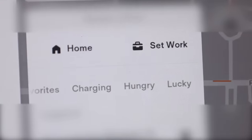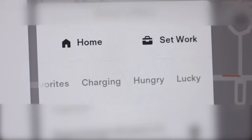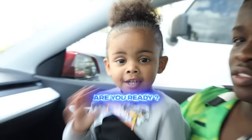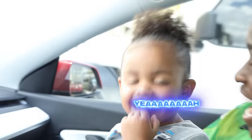So, y'all, as y'all can see, there goes the hungry button right there. You just click it, and it'll take you wherever you want to go. We're going to let Lylah click the hungry button, and then we're going to get to it. Are you ready? Yeah. Okay, go. Click it.